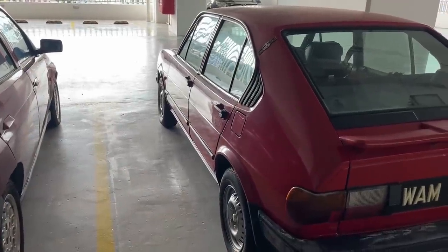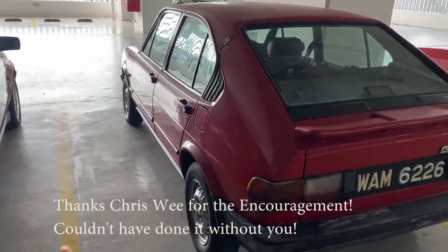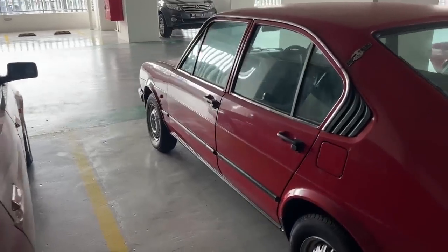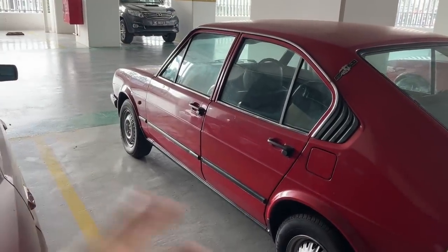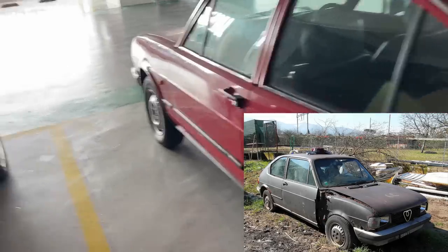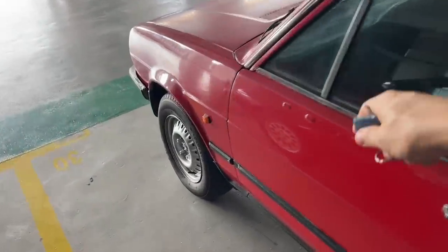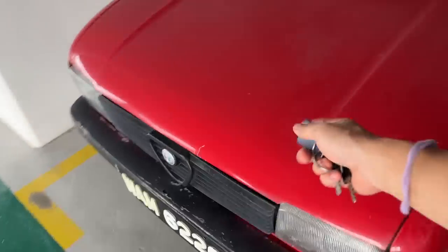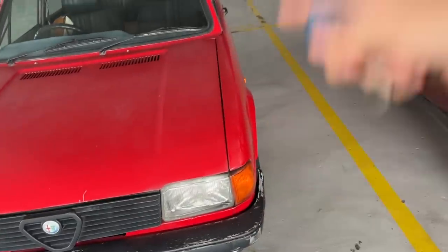You know, it's actually, the integrity is good. And Chris Wee told me that it's very difficult to find Alfasuds on the road because most of them are rusted to the ground. And I did some research, and something really cool is that back in the days, they called it Alfasud because it's called South in Italian. It's a factory at Naples, and it's near the sea, so it's a lot of salt.